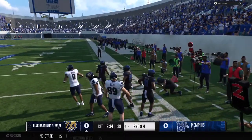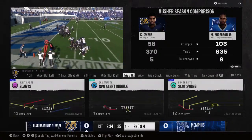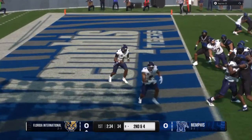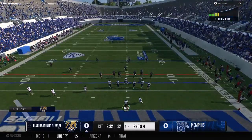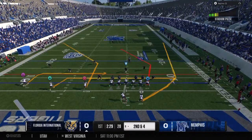And he'll step across the sidelines after making a good gain on that one. I know it's sexy to throw the football, but if you can pound it away and get these kind of gains, they will just add up, wear the defense down, get first downs, and ultimately get some points.